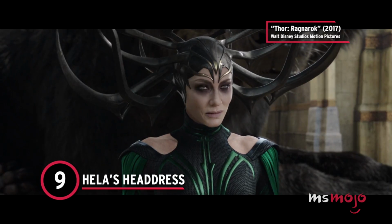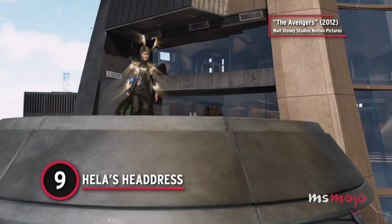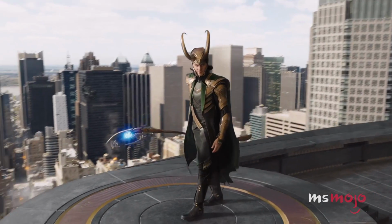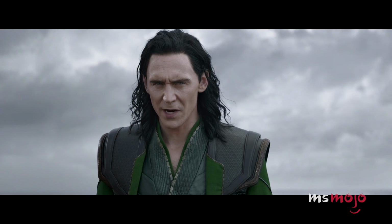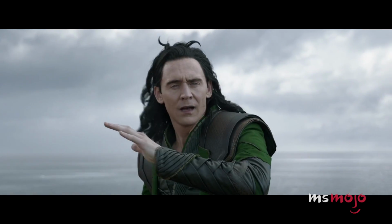Number 9. Hela's headdress. Asgardians have a history of looking good in green. While we love Loki's over-the-top attire and headpiece in the first Avengers, we think his sister Hela rocked the style even better. As soon as the helmet went on and the blades came out, we were left stunned.